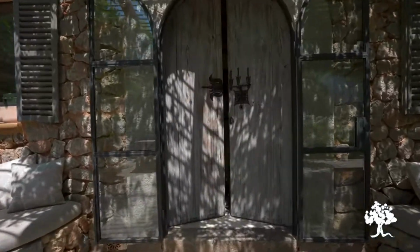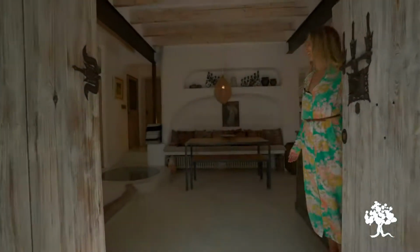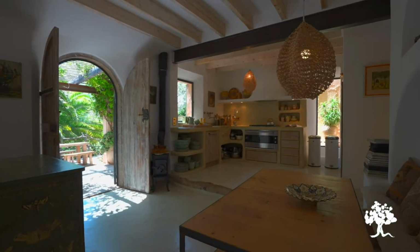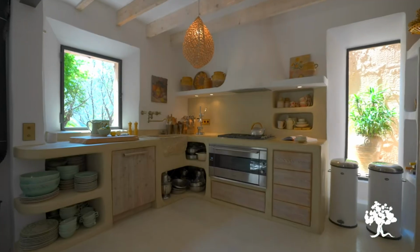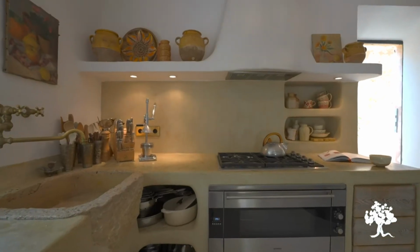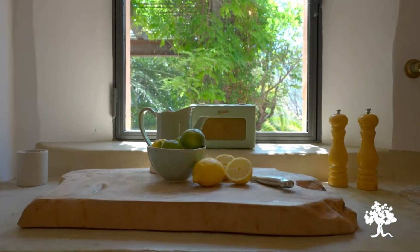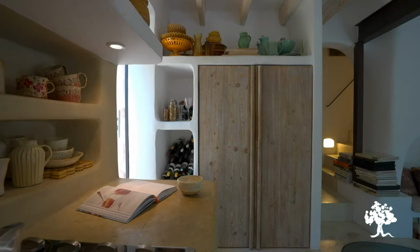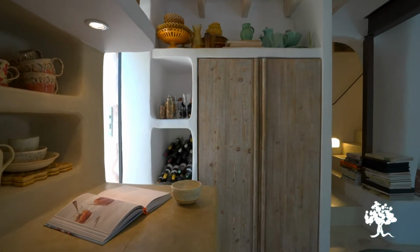This place is everything you could ever possibly imagine from a day home for me. The house was restored in 2011 and it was a passion project from the sought-after Mori Design. In fact, it was one of Mori Design's very first projects in Deya, and for me, it's the perfect example of when two creative minds meet and just go with it and create something so unique and special.